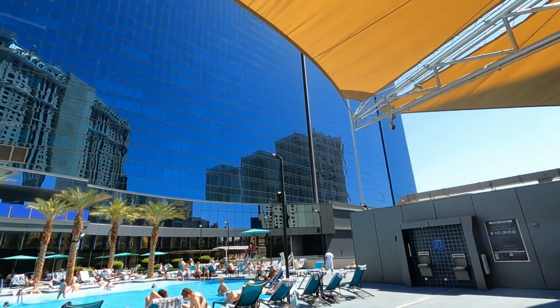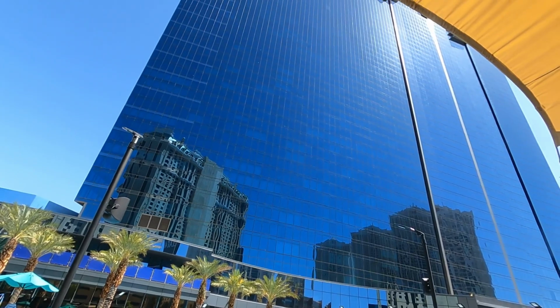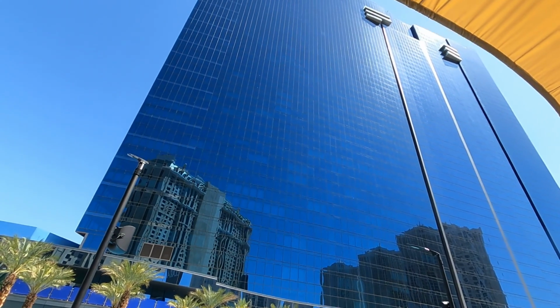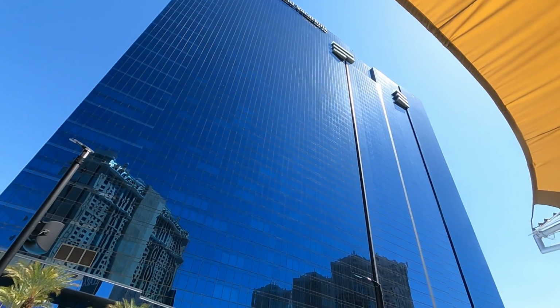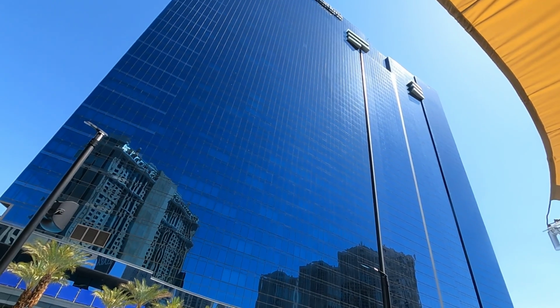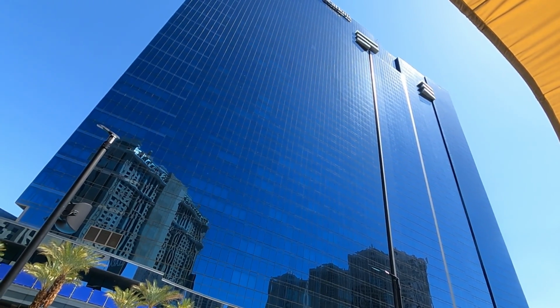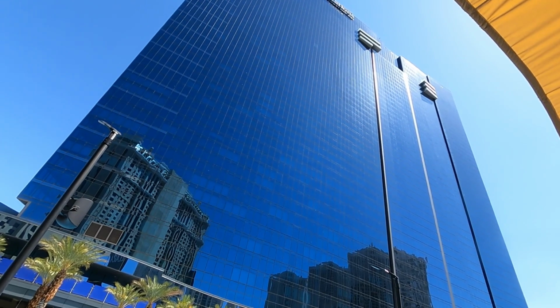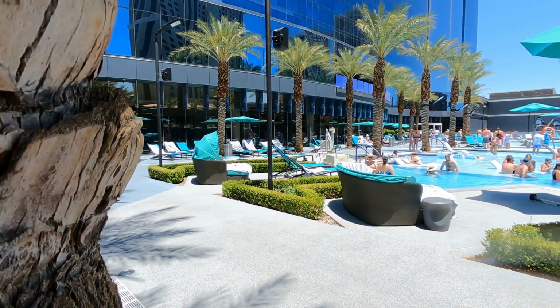And then this is a view of the hotel itself. That's just on the edge of the strip. It's connected to Planet Hollywood, and Planet Hollywood is on the strip. So you have to walk a little through the mall to get to the strip, which would be to our left. Our room faces the other direction, but usually we're in a room on this side that faces this direction.